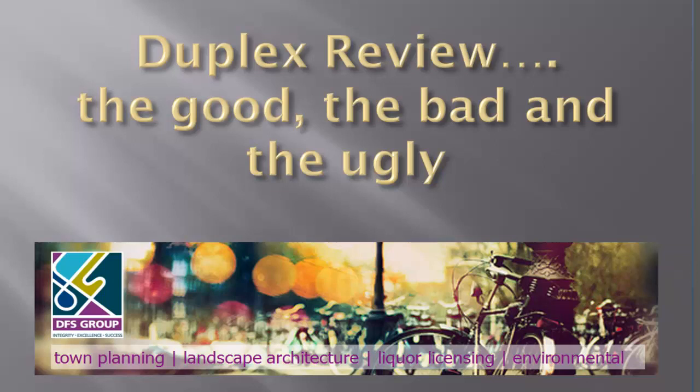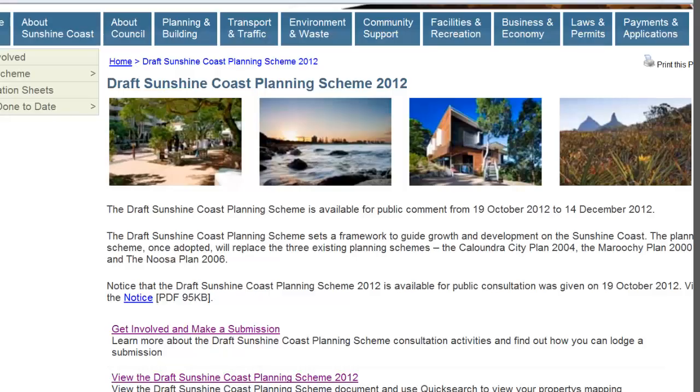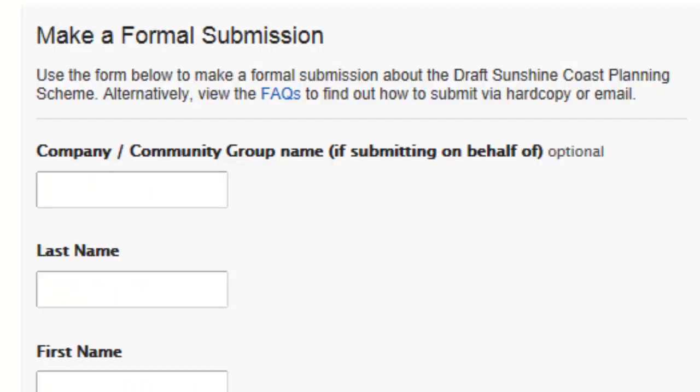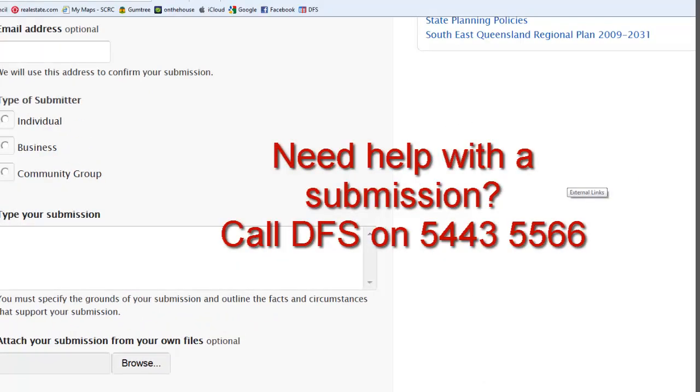If you want to change how duplexes are treated in the future planning scheme, then you should write a submission to Council before 14 December. It's really easy to make a submission. Just click on the link, there's an online form, and follow the prompts. All online. And if you need any help with your submission or you want someone professional to do it for you, just call our office. We can help prepare one for you.